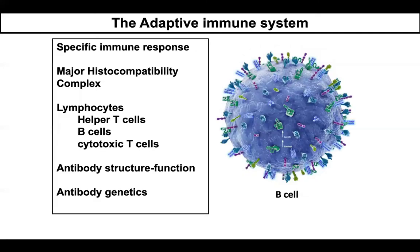Okay, so I'm going to leave that. I'm not going to go into any more of the complexity of the innate immune system. I'll just leave it there with inflammation, phagocytosis, and complement. And then I want to give you guys some info on the adaptive immune system. So this is where we're going to have specific immune responses.